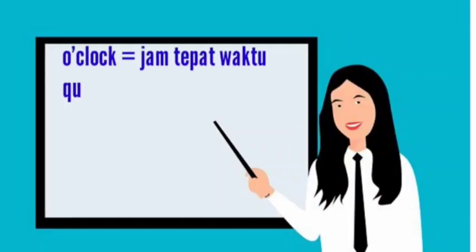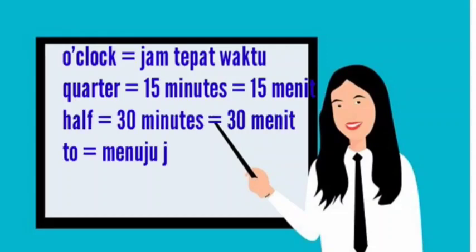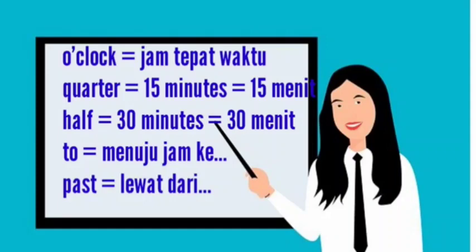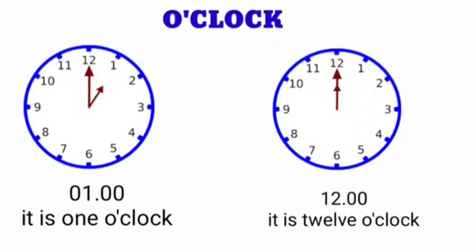A clock artinya jam tepat waktu. Quarter means 15 minutes atau 15 menit. Half means 30 minutes atau 30 menit. To artinya menuju jam ke. Past artinya melewati jam ke. Remember, 1 hour is 60 minutes. 1 jam itu 60 menit ya. Dan mengucapkan jam untuk to dan past itu menit dulu, baru waktu jamnya. Biar tidak bingung, ayo kita belajar sampai selesai ya.